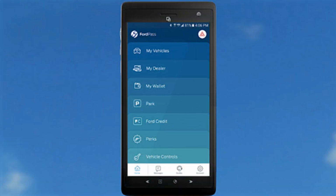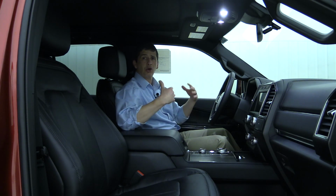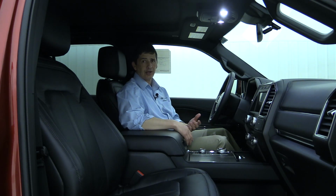With that app, which is really great, you can actually remote start your vehicle from anywhere, and unlock and lock your vehicle. You can schedule remote start times. If you know you want to remote start it every morning, you can have it programmed to do that, as well as help you find your vehicle. So if you're in a stadium parking lot or something and can't remember where you parked, it'll help you find your vehicle.